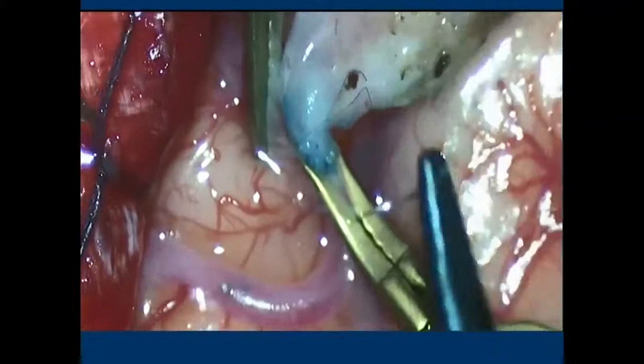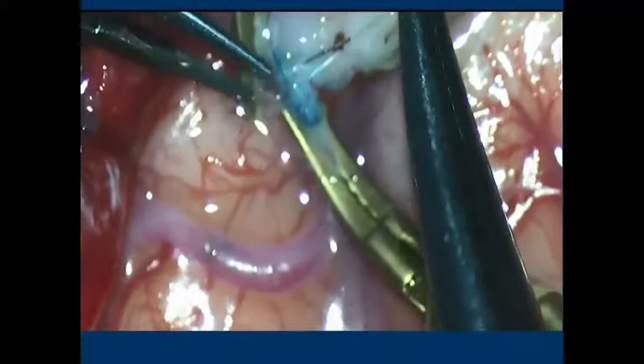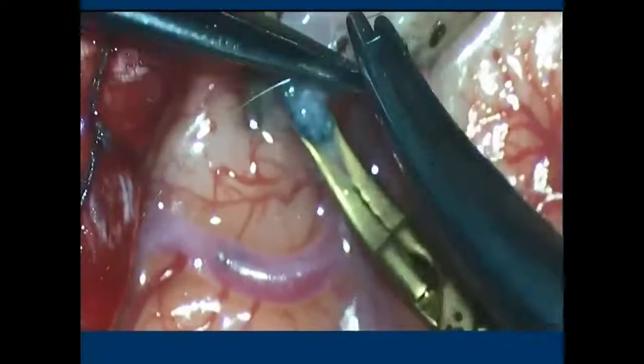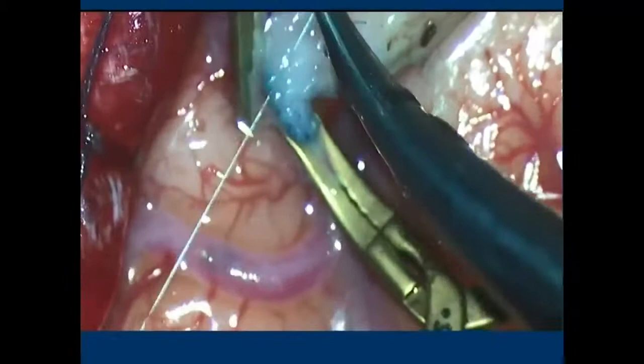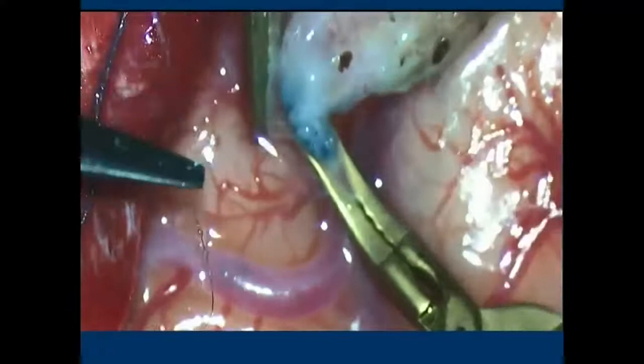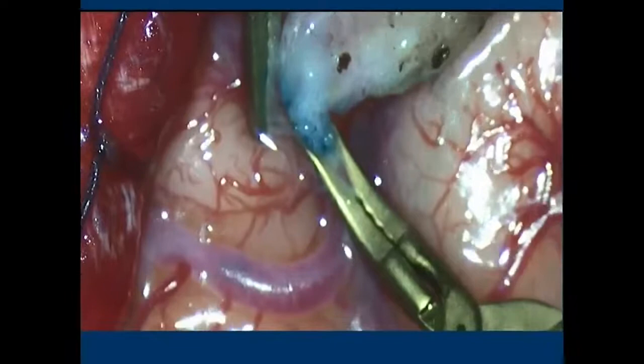Because the whole surgical field was covered by the gel foam, you don't need to take care where the needle is. You only take care of the tear of the suture. So the suturing procedure only takes 5 minutes and 40 seconds.